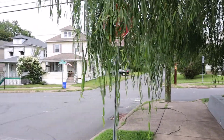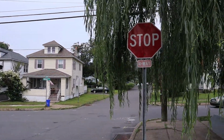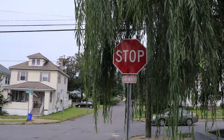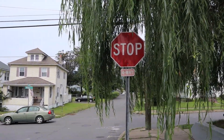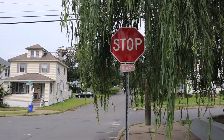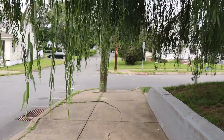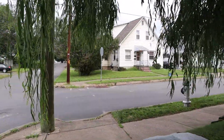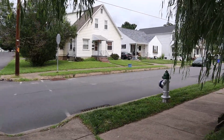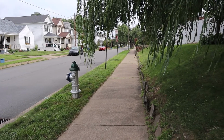I also did try to trim around our stop sign here. The burro came and trimmed it earlier, I guess it was last month or so, and that was good. I just wanted to trim it up a little bit more so that people could see the stop sign. So yeah, much better. Easier for people to walk down my sidewalk and around the corner. That's much, much better.